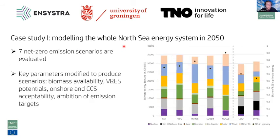Just as a summary, we evaluated 7 different net zero emission scenarios, modifying different parameters such as biomass availability, renewable potentials, onshore and CCS social acceptance, and different ambition strategies. For example, if we include international emissions in the national budgets or not. I won't go into detail into the results of these runs, it's kind of general and we don't have enough time, I believe. But basically, that's the primary energy of these scenarios.